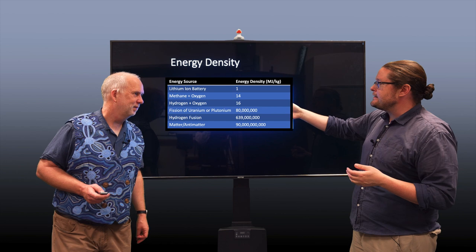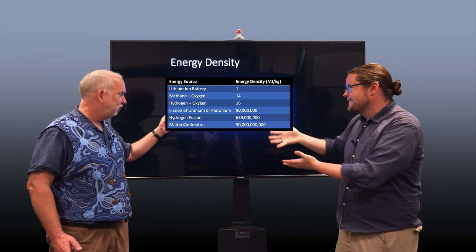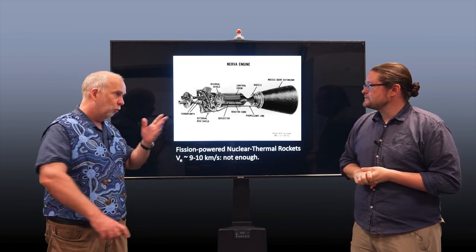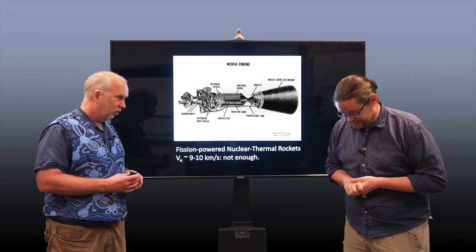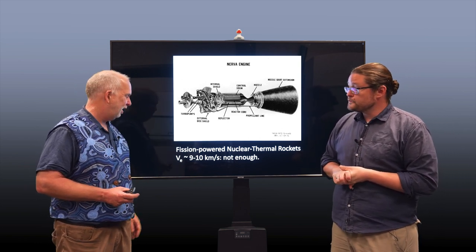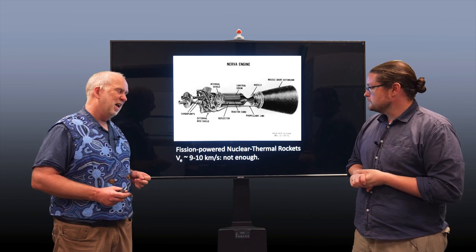Now, I guess the interesting thing is these aren't far-fetched, right? These two we have currently in operation. Yeah, exactly. Of course, we talked earlier about nuclear rockets. They are not actually currently in use, but they did build one and test it on the stand. This is the Nerva engine. Now, that got a VE of about 10 kilometers per second.